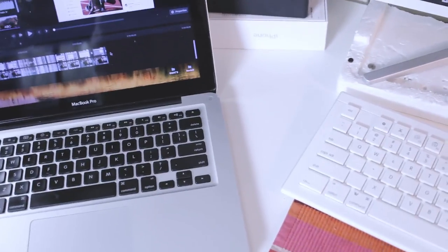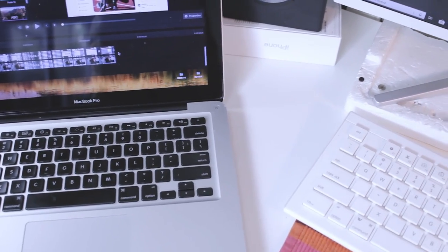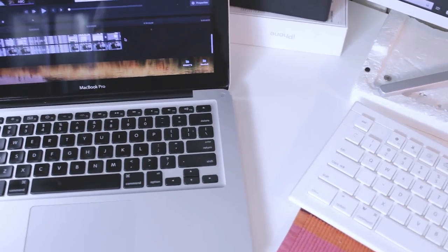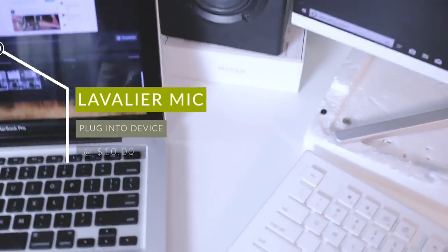And then lastly, how can I forget this? Lastly, is the microphone. Let me take this. I'm actually wearing that microphone right now. This is a microphone. Can you hear me? That's the very mic I'm currently using.